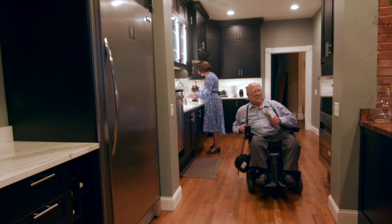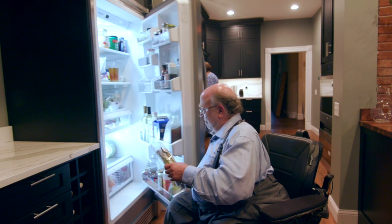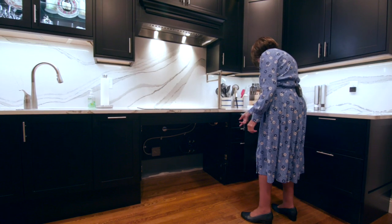And a few other universal design features. You're going to want wider areas between your cabinets, so you have room to move. The raised dishwasher is nice. Also, drawer dishwashers are also nice.